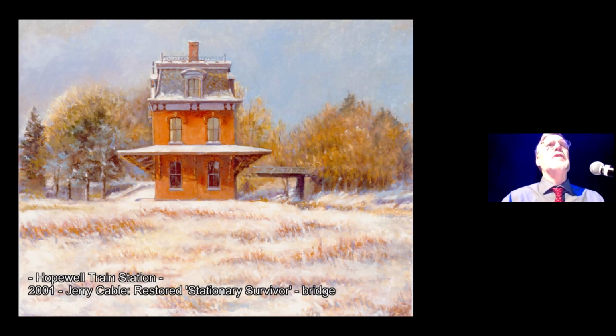It has some presence. When you look at Hopewell from an aerial view, the station is nothing. It's just a tiny little building that disappears among all the other buildings of Hopewell. But because it stands by itself and because we see it from ground level, it has much more presence, and that's what Jerry has captured here, I think. The Pennington station is surrounded by trees now, so you don't have that same sense with it.